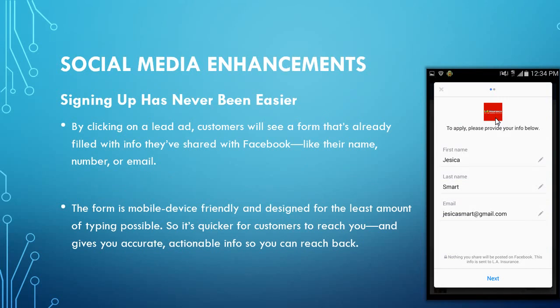You can actually click on a lead ad. Customers will see a form that's already filled with the info they've shared on Facebook, like their name, number, or email. So this is actually embedded right within Facebook as a contact form fill. The form is mobile device friendly and designed for the least amount of typing possible, so it's quicker for customers to reach you and gives you accurate, actionable info so you can reach back. So this is just another cool feature.